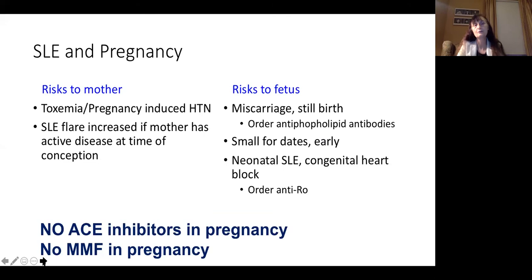So the risks to the mother include pregnancy-induced hypertension, and the mother flaring if she doesn't have quiet disease around the time of conception. The risk to the fetus is increased risk of miscarriage and stillbirths. And antiphospholipid antibodies certainly increase that risk, but miscarriages are also slightly higher in SLE, even if the mother isn't antiphospholipid antibody positive. Of course, the risk of poor pregnancy outcome is even higher if she's antiphospholipid positive, including small for dates, second trimester miscarriage, stillbirth, etc. And also overall neonatal lupus and congenital heart block.